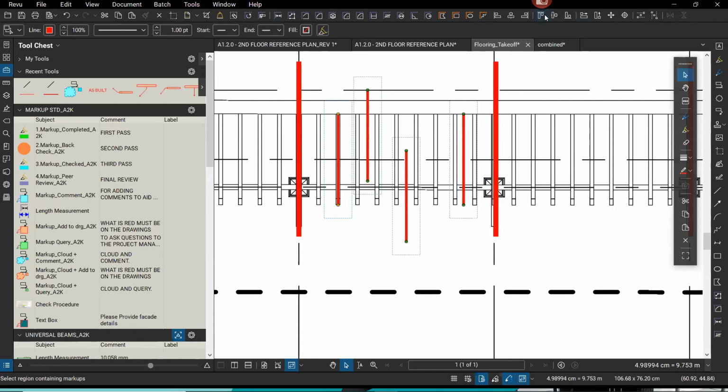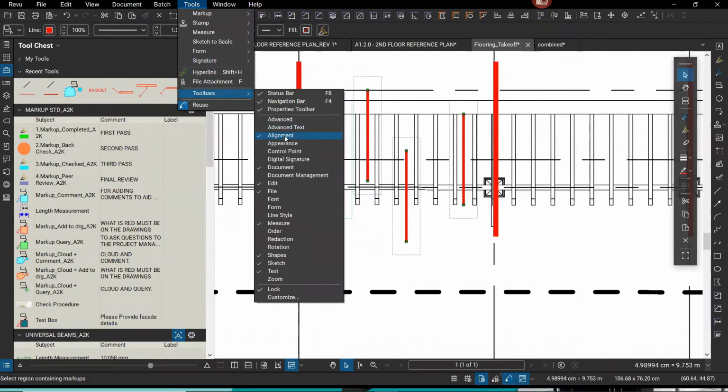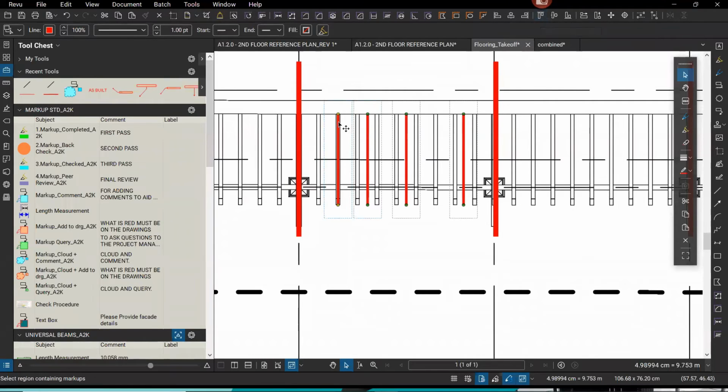Now I can use the align. I do use the align toolbar here. I find it's a very handy one to have up. I'm not really going to go into toolbars, but if you go into tools and toolbars and bring on that alignment one, which is this one here, I can then align all these to the top, which will put them all at that exact line. So you can see how they're all matching in perfectly.